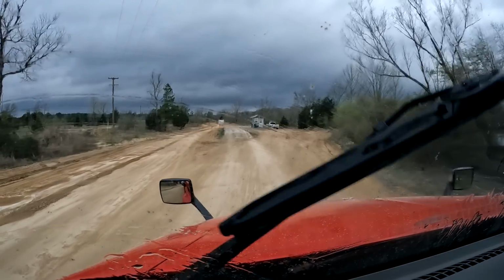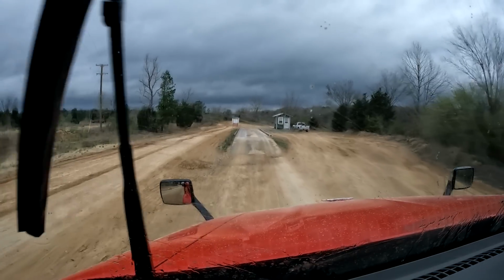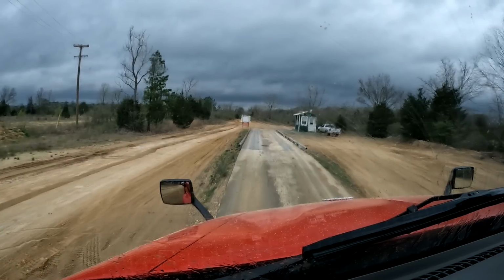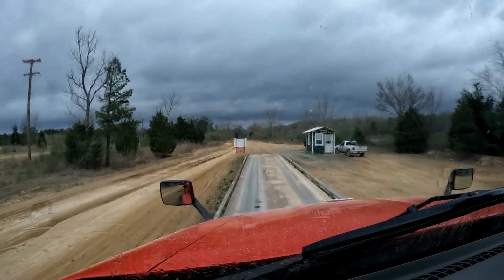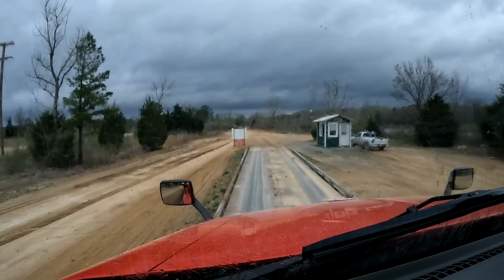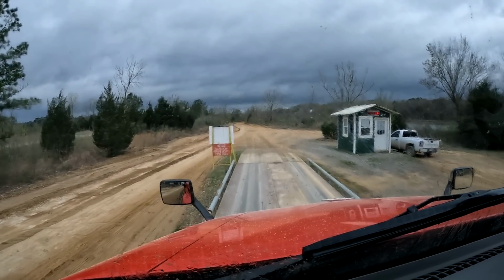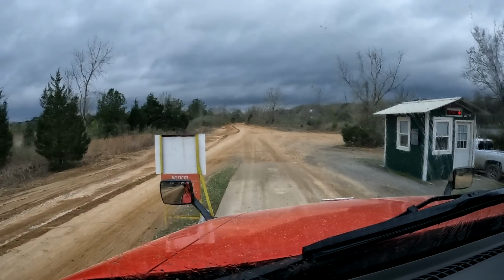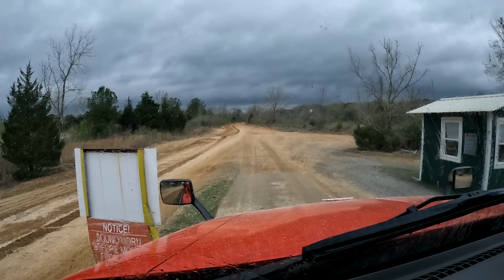All right, here we are back at the scale. Top up here. See what happens. They got a little digital readout over there on the green shack building. The scale, and it's reading at about. All right, how much you want on there? You want toward middle to front?